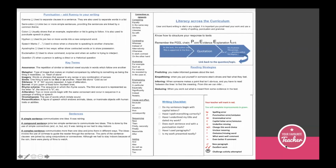This is something I've actually taken from one of the schools I used to work in. So it's a literacy mat. I think I said it at the start, it sounds quite primary school, but I really do think it helps in secondary school as well. So this one is just an English example, but you can change it depending on your subject and your school's literacy policies.